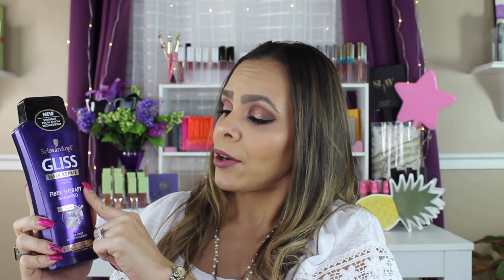I have a shampoo that actually was sent to me, and this one is from Schwarzkopf, something like that, and it's the Gliss Hair Repair Fiber Therapy, and you can find this at Walgreens. I think they sometimes have them on sale, but usually I pay like $6 for them. And this is a shampoo and conditioner.